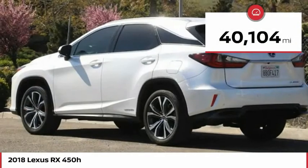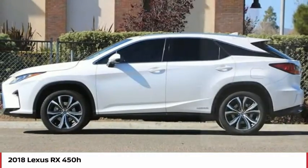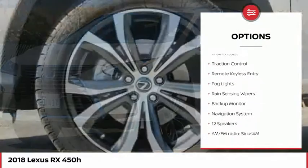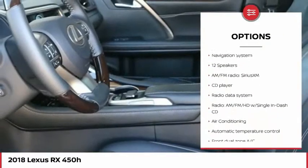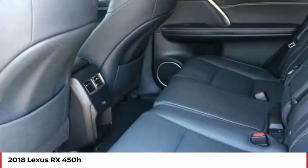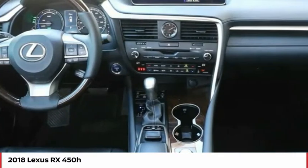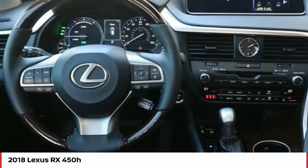This vehicle has less than 45,000 miles. Here are some of this vehicle's great options: towing package, electronic stability control, alloy wheels, power liftgate, brake assist, traction control, remote keyless entry, fog lights, rain sensing wipers, backup monitor. Searching for a dependable vehicle that looks great too? You found it, so stop in today.